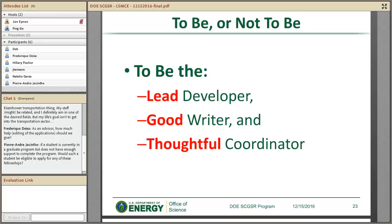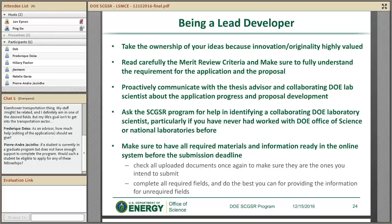Okay, so what do I mean by a lead developer? You know your idea the best, and because innovation and originality will be highly valued, your idea represents you on paper. So it's really important you take ownership of your ideas, to be the leader, to sell your ideas. Sell confidently. And as I mentioned before, read the merit review criteria very carefully and make sure to fully understand the requirements before you start the application. Be truthful, think strategically, make your strengths shine through your application. Do not lie. And proactively communicate with the people who will be writing recommendations for you.